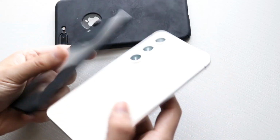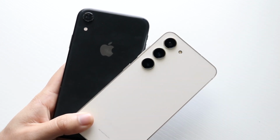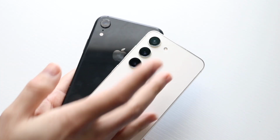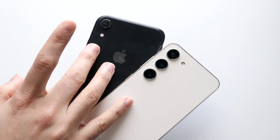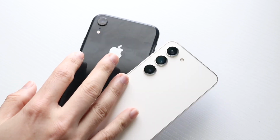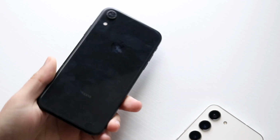Now in the camera department between both these phones, what's very interesting is that the Galaxy S23 is probably one of the better cameras this year, and we're talking about an iPhone that had a very controversial camera because of its single camera setup. So on the back, Galaxy S23 has a triple camera setup: wide, ultra-wide, telephoto lens. The iPhone XR, on the other hand, had a single wide angle camera. You can do 4K at 60 on the back, you can do 1080p at 60 on the front of the XR, 4K at 60 on the front of the Galaxy S23, and you can do 8K capability on the Galaxy S23 as well, which is so beautiful in my opinion.